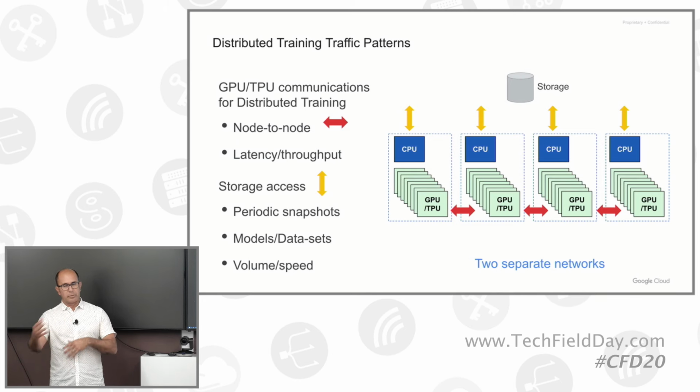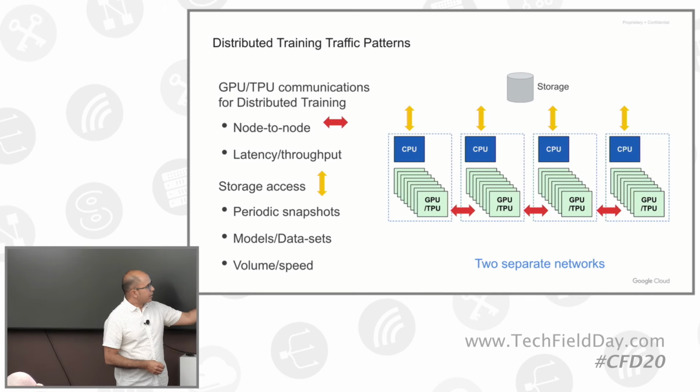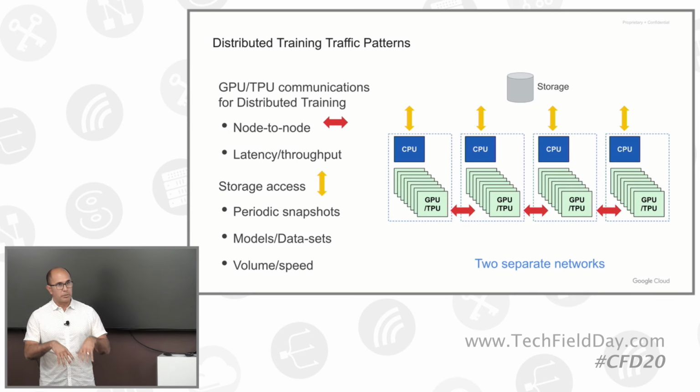They're going to be passing weights, parameters, whatever calculation is happening there. Sometimes they skip nodes. And that needs to happen with as little latency as possible and with the highest throughput possible. And that's a network that we built, right?